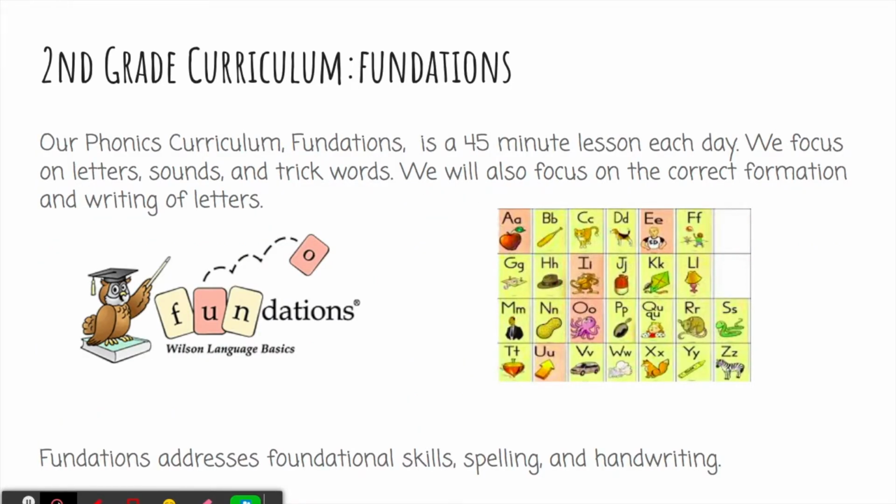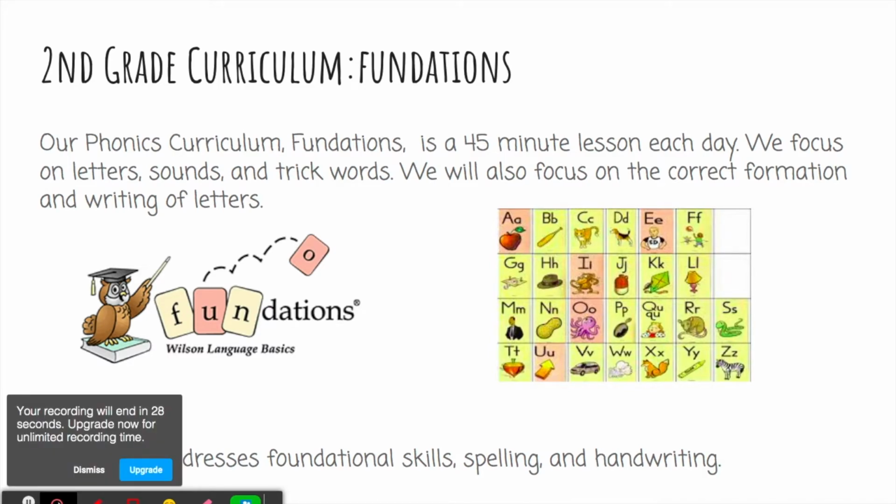This year, students are learning Foundations. Last year, our school and our county adopted Foundations as our phonics curriculum. Students are getting 45 minutes of intentional phonics instruction each day where they're learning to isolate phonemes and hear sounds within words. We're also looking at trick words and understanding basic letter formation for print. This is such a big part of our day, as it really is helping increase the fluency of their reading and helping them become stronger readers through understanding sounds and blends and different parts of the words.